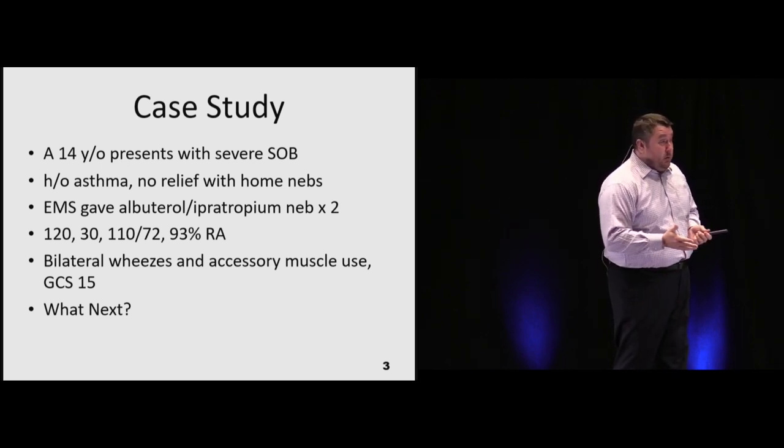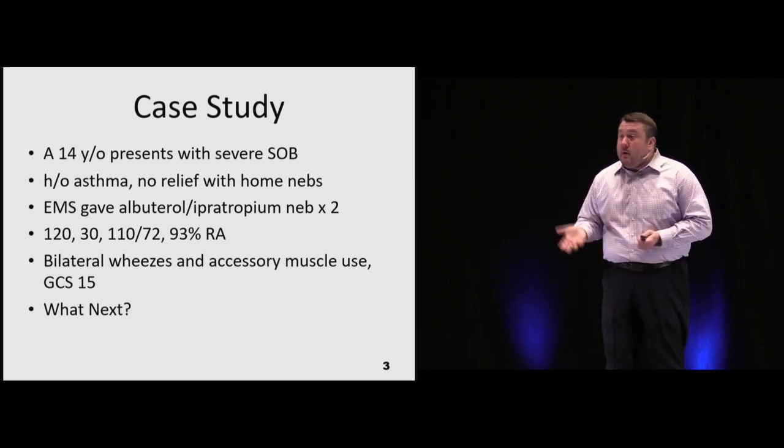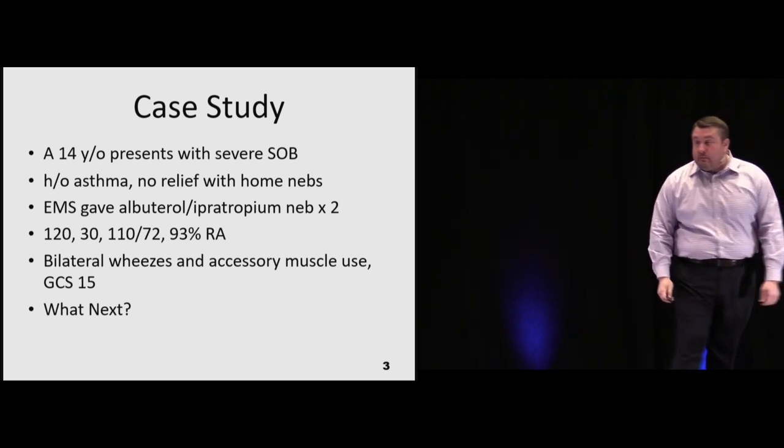Magnesium is another good option. If we're getting up to things like Heliox, then we're having a bad day. But definitely think about the role of epinephrine. Think about the role of magnesium. We'll talk about those in more detail in a few moments.